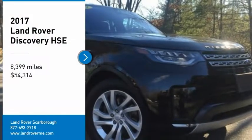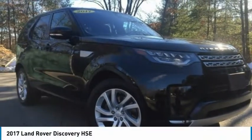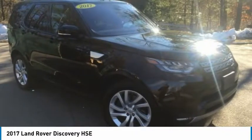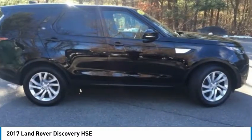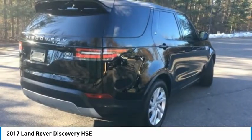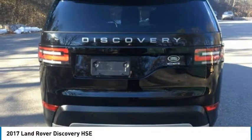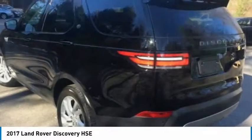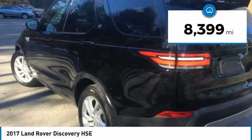Come test drive the 2017 Discovery. The Discovery is a mid-sized SUV with true off-road capabilities from the British carmaker Land Rover. This 5-door SUV will take you through town with ease and allow you comfort and security in extreme driving conditions, and is priced below $55,000. This vehicle has less than 9,000 miles.